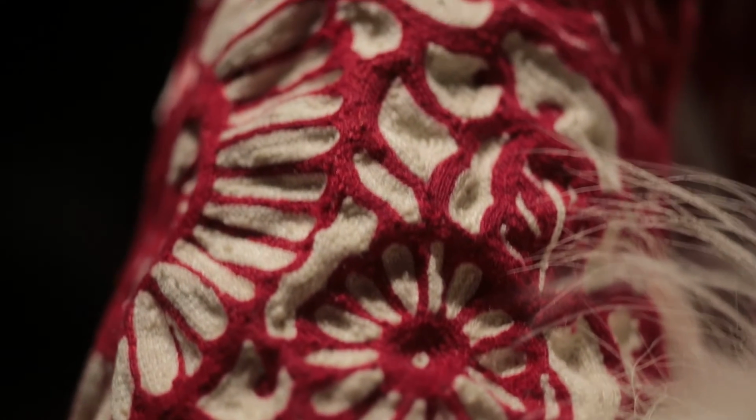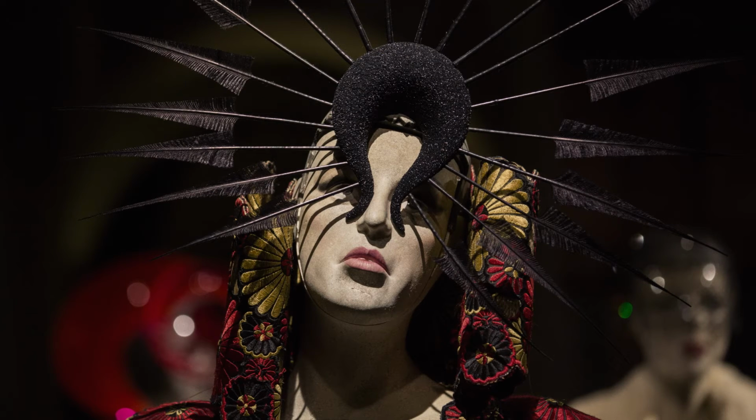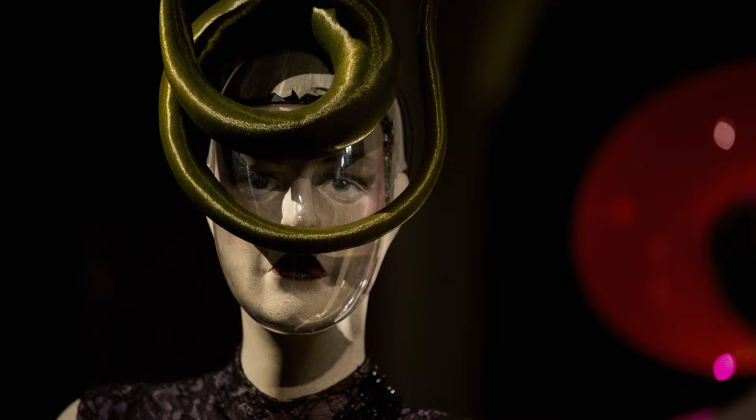outfits Isabella actually wore. And Shona Heath worked with a mask maker who carved Isabella's face from photos, and they became masks that were placed on the mannequins. Shona Heath then hand-painted makeup onto each of those masks to work with each of the outfits. Her argument was that you would never wear the same makeup all the time with all the different outfits you would put together.